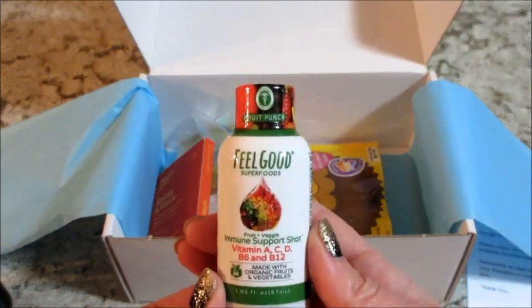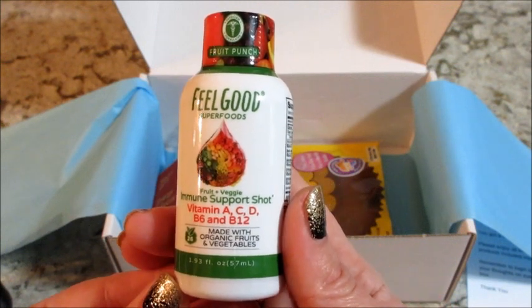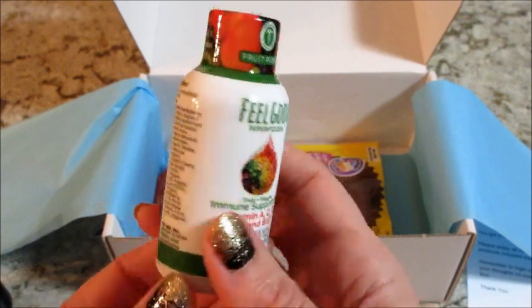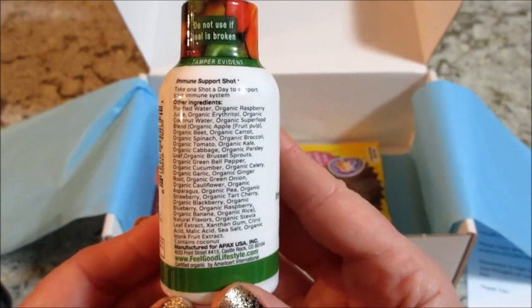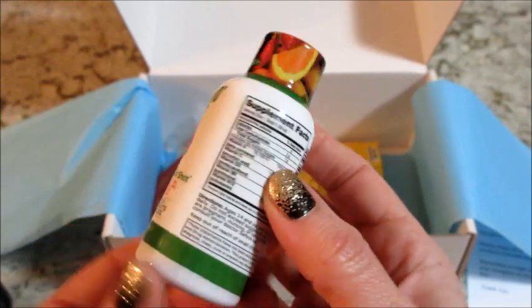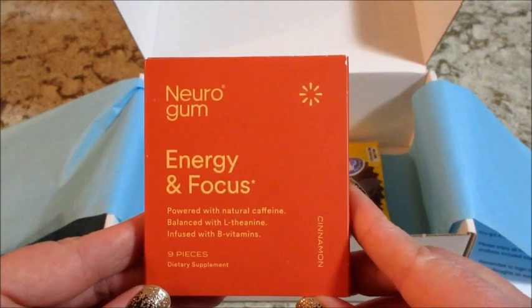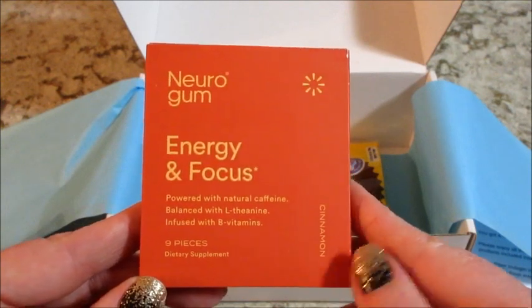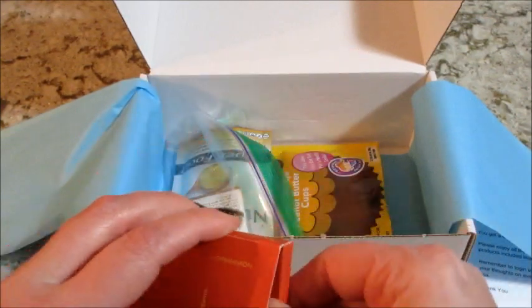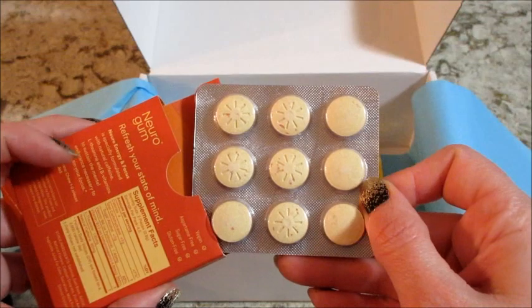Next up, FeelGood Superfood Immune Support Shot. Fruits and veggies, vitamin A, C, D, B6, and B12. Made with organic fruits and vegetables. Oh wow, yeah, that's packed with stuff. Take 1 shot a day to support your immune system. Also have Energy and Focus Neuro Gum. Infused with B vitamins, and there's 9 pieces in there. It's cinnamon flavored as well. Oh, there we go. That's what that looks like.